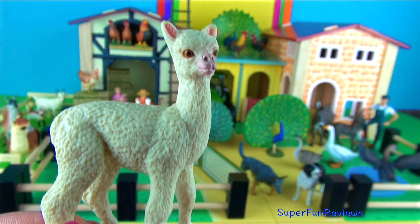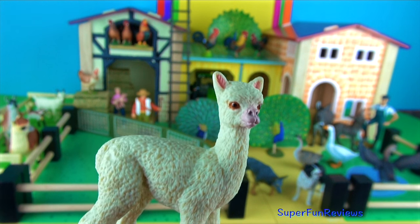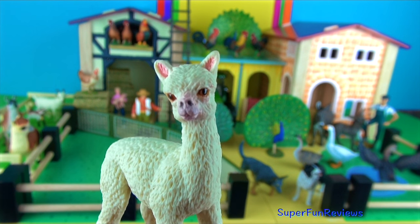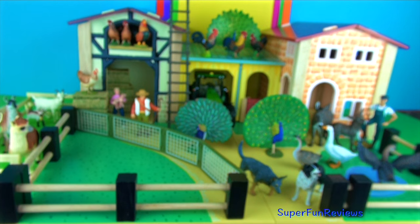Usually alpacas don't kick or bite, but they are very good spitters. Because alpacas chew cud, the spit is regurgitated green grass and smells horrible. They mainly spit at each other.